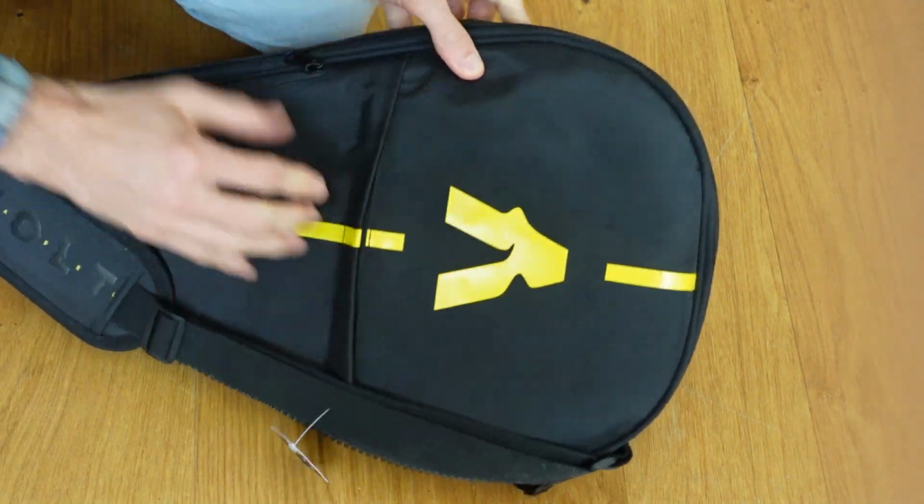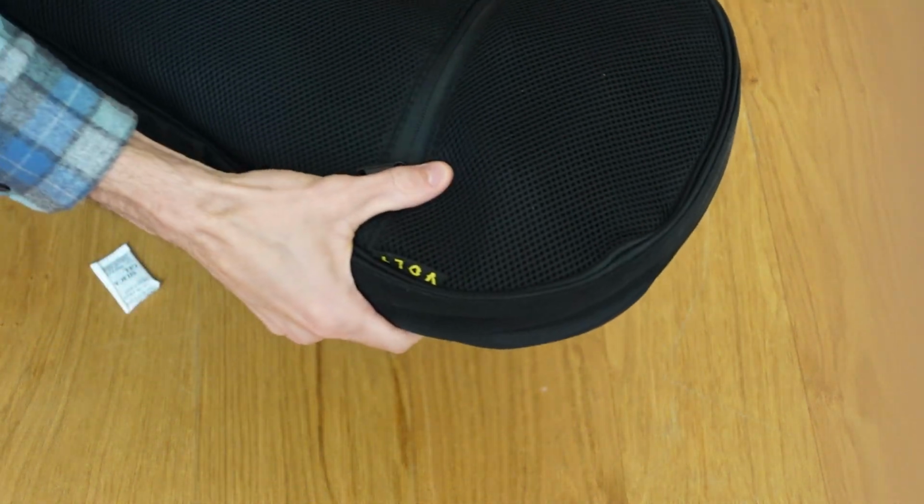Here's an example from the Portuguese brand Volt Paddle. I like it a lot because it has all of these different cases. It's really well padded. It makes you feel like if I drop my racket within it, there would be no problems to the racket at all. I like these little compartments. I can remember that my keys are in this one, my wallet's in this one, and I can always keep a couple of overgrips in each of them.